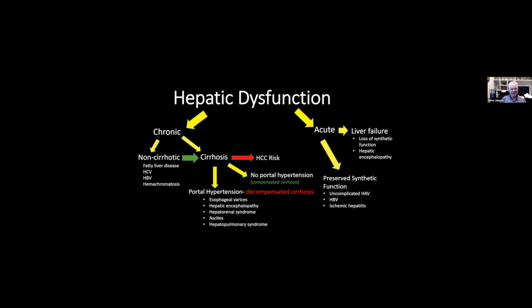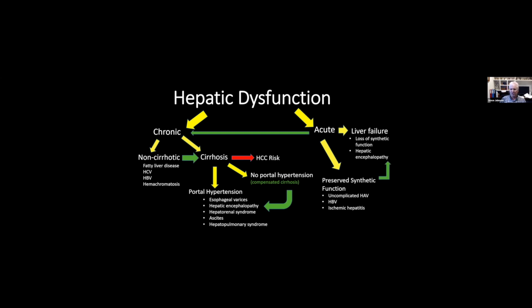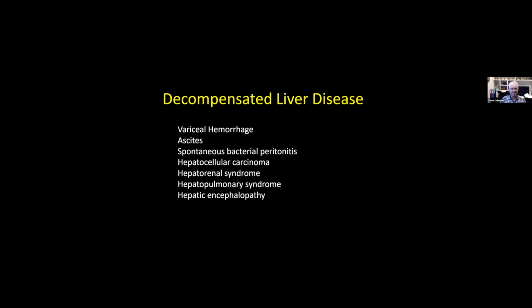But just don't forget that non-cirrhotic can become cirrhosis. Acute can turn into chronic. No portal hypertension can turn into portal hypertension. And preserved synthetic function can turn into liver failure. So it's just the great big wheel of fun liver disease that keeps us on our toes.